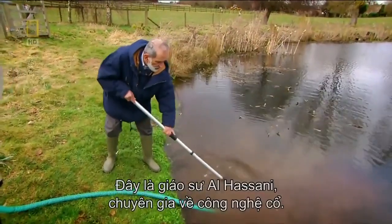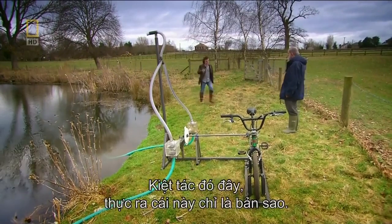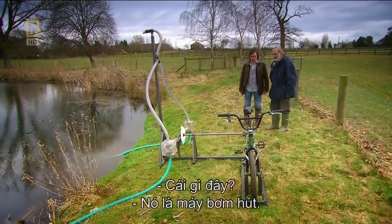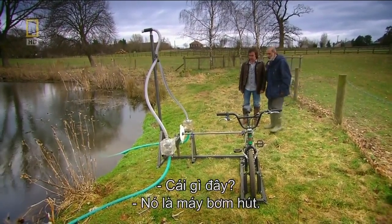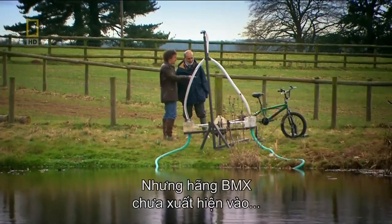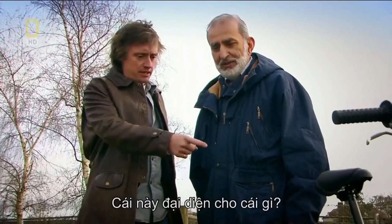Professor Al-Hassani is an expert in ancient technologies. So this is the resulting invention, well, not this exact one, obviously, this is a replica. So what is it? It's supposed to be a suction pump. So this is a suction pump? It is. But hang on, they didn't have BMXs in 1206. 1206, yes. They didn't have BMX bikes. So what's that here to represent in this?